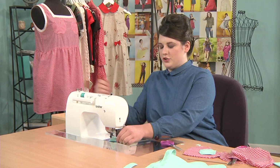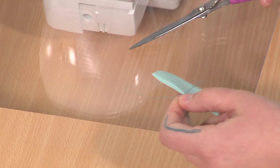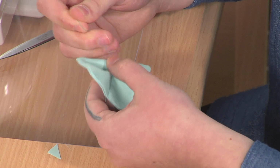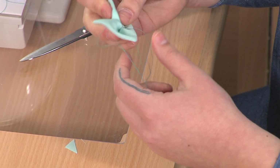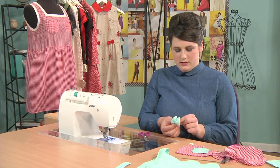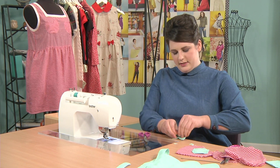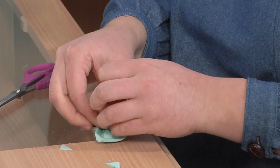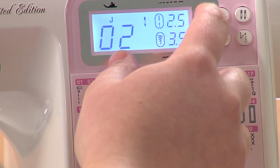And then you don't want to trim the thread too close to the fabric, because what I'm going to do is take the top stitch thread and pull on it. And what this is going to do is gather the fabric to make that bow shape. Okay, so what I'm going to do is make a knot so that it keeps that bow shape. And then I'm going to change the stitch length back to 2.5.